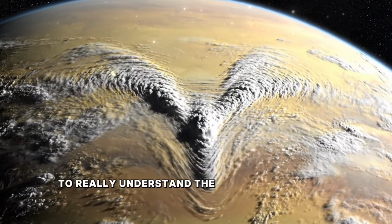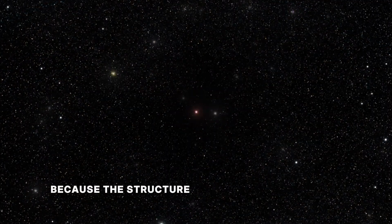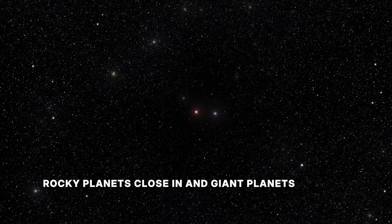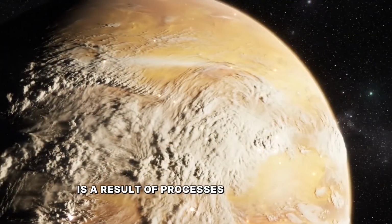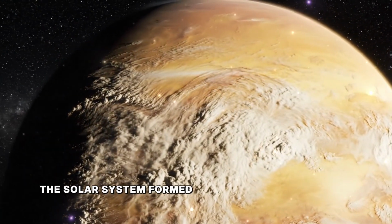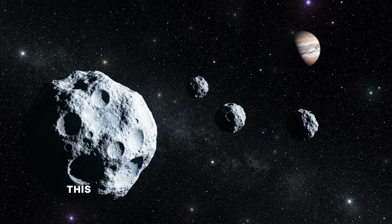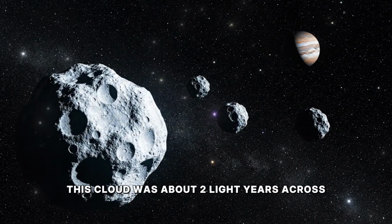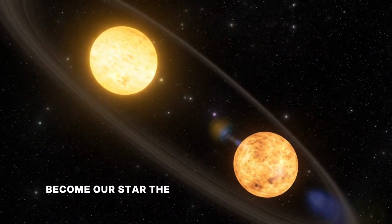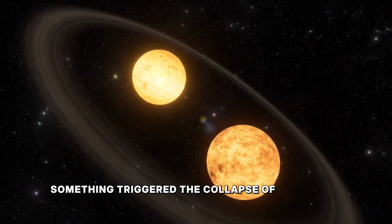To really understand the scale of the solar system, it helps to know how it formed. Because the structure we see today, with small rocky planets close in and giant planets farther out, is a result of processes that happened 4.6 billion years ago. The solar system formed from a giant cloud of gas and dust called the solar nebula. This cloud was about 2 light-years across and contained all the material that would eventually become our star, the planets, and everything else.